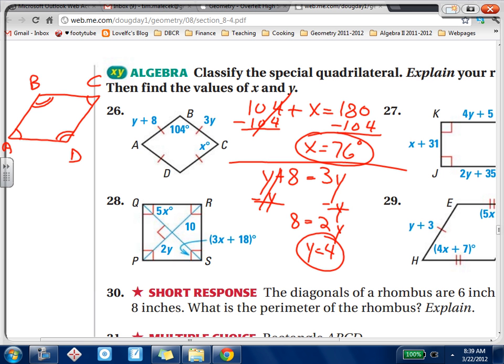Okay? So all you need to do is recognize what shape it is, and then find your properties. With your properties, then, you need to set up an equation. Whether they add up to 180, or whether they're equal to each other. Those are really your only two options, I think. Right? Any questions on 26?